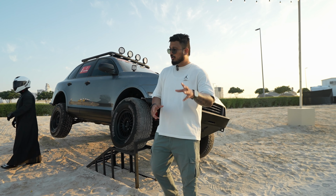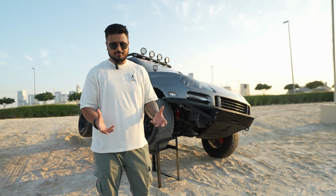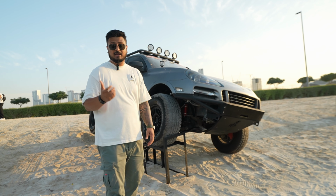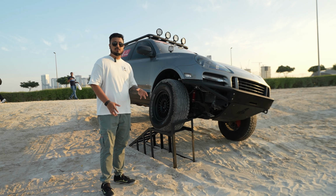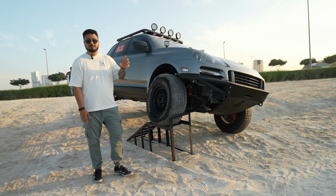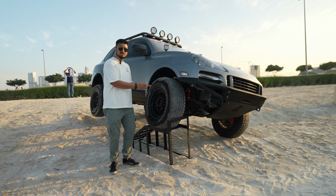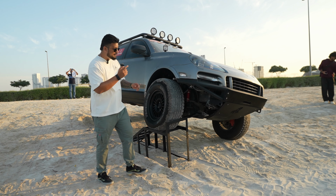These are called bead-lock rims. And the reason why you have that is so that when you reduce the air pressure in your tires, normally you're running on 35, 32s, that's on tarmac or paved roads. But when you go off-road, you probably have to reduce them to around 5 or 10 psi, depending on the terrain. Rock crawling, it goes down even lower. That's why you need beadlock rims that essentially hold the tire into place. Now, this one doesn't have it. There's one more car there which has it. We'll take you guys there quite shortly.